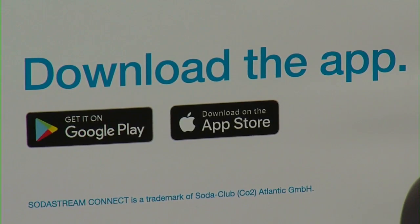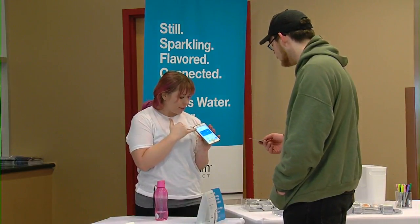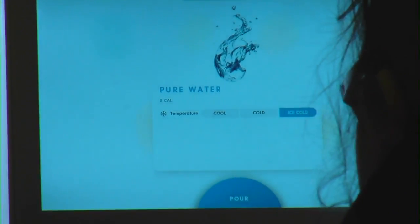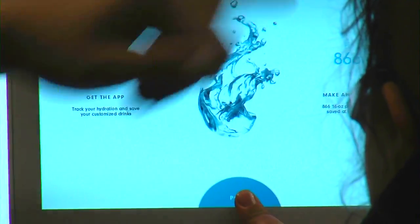In order to use the new machine, students need to download the SodaStream app, where they can keep track of their recent drinks, favorite flavor combinations, and the average amount of water they drink daily. The SodaStream machine is quickly becoming as busy and popular among students as the Starbucks and cafeteria. The new SodaStream machine is up and running and free to all students and staff for the spring semester.